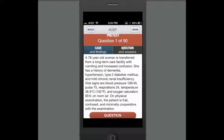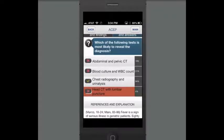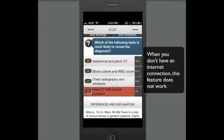When you click on question down below, you get a list of the question as well as the answer responses. And when you choose your correct answer, we'll just pick this one. It tells you if it's correct or incorrect. You go ahead and hit submit, and it tells you whether you're right or wrong. On the far right side, if you have an internet connection, it'll give you a rough idea for how many other people had chosen that answer choice. If you would have chosen choice C, chest radiography, in your analysis, you would have been right along with 64% of the people using the PEER question.